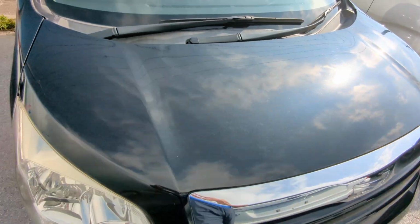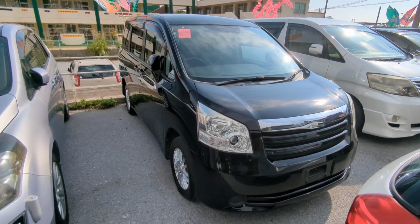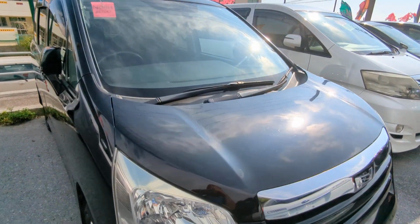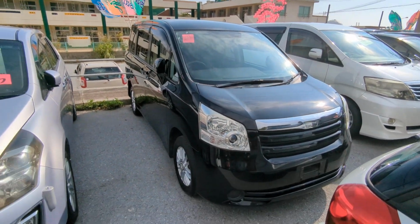All right, so there you have it, 2009 Toyota Noah. This is the new body design. 100,000 kilometers on it, which is right at 62,000 miles. Military price goes down to 5,900, or is that a 50, sorry, 5,700. With an additional military discount, we'll get it down to 5,500.